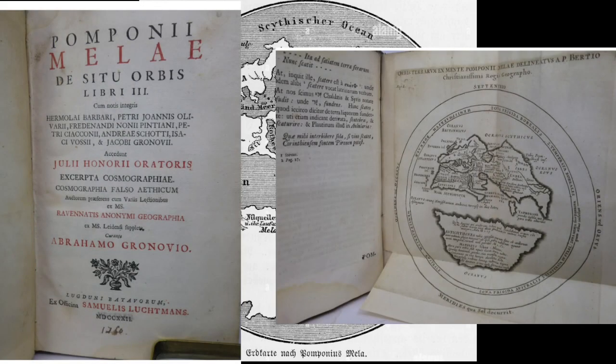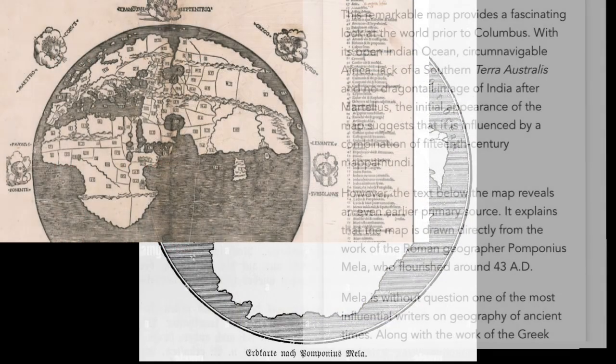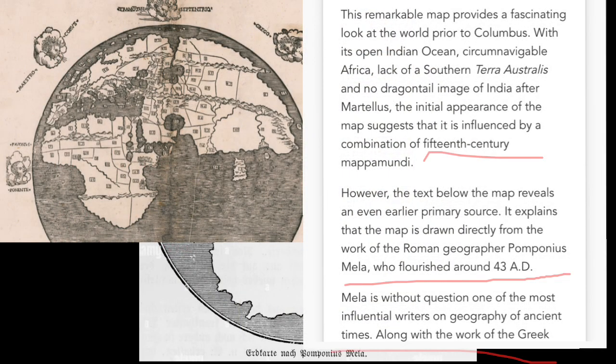Okay, so in my studies, I ran into this. It's in Latin. I can't really read Latin, and I didn't decipher it. But it has the very same map on there. Okay, also I ran into this map right here, and here's the description for it. It's a 15th century pre-Columbus map that doesn't have Australia, but on the middle part it has something very interesting written on the description.